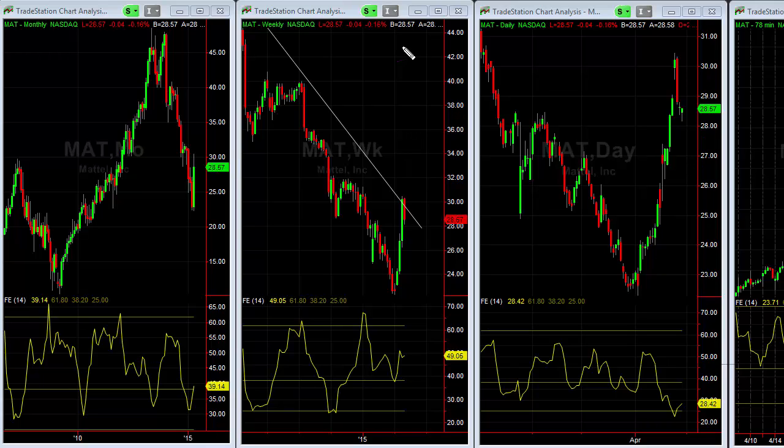Well, let me first say that you can't take a bullish strategy and just flip it upside down and trade it, because markets operate very, very differently on the way down. And you can just see this. This is Mattel, and Mattel has been taking the stairs up and has been taking the window down. And so what we do is, it's the old analogy, buy the dips and sell the rips.